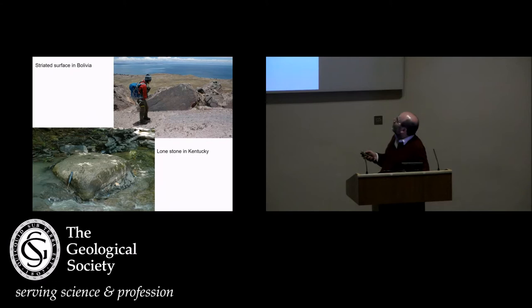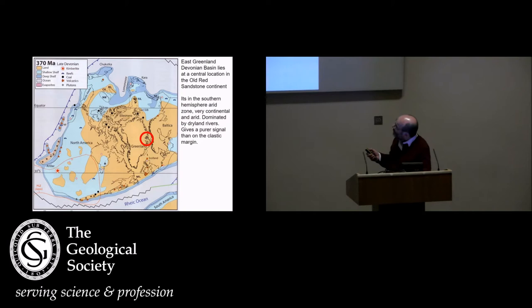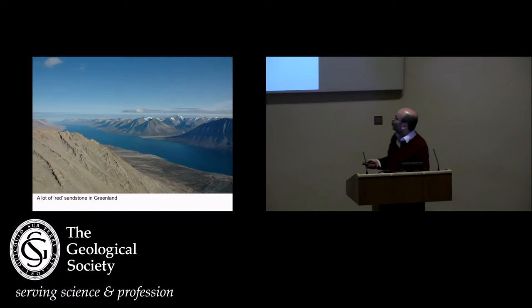This is East Greenland. And the great thing about it is you're in the middle of the Old Red Sandstone continent. You're not on the margin. And so what happens here is the extremity. It's like being in Death Valley. And so when things get wet, you know about it, and you know it's an extreme. And it's dominated by these dryland rivers. Everything's red. And there's a lot of red rock there.